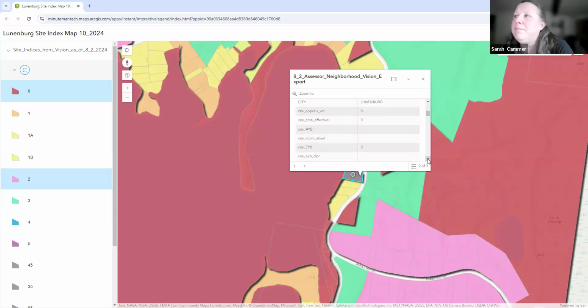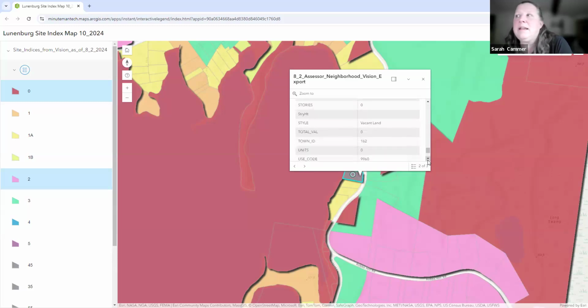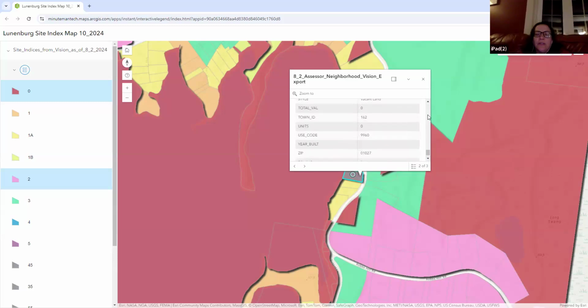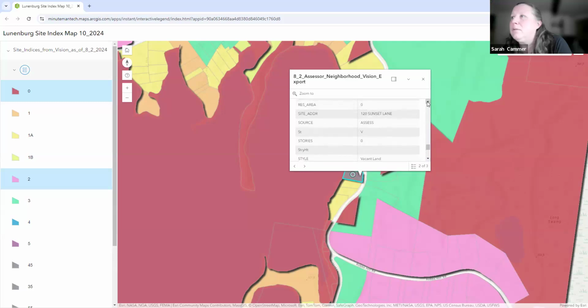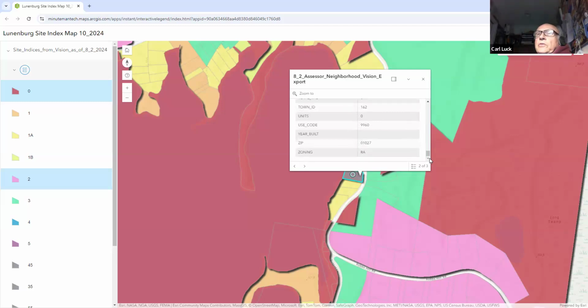That's the challenge, right? Which of these things is it? This stands out as, what's going on there? So I can definitely go back and say, is this listed as a condo in vision? And if it is, then it is style vacant land. That's not a condo. That's style vacant land, and that's messed up. That's the problem with this database, is that you need to take this address and go look at the vision card.